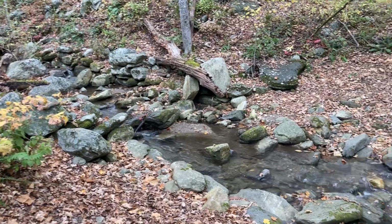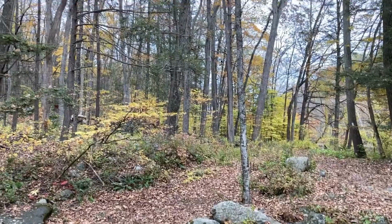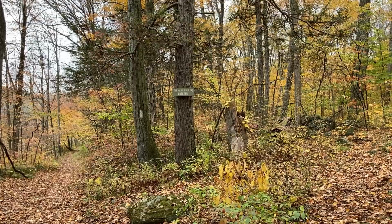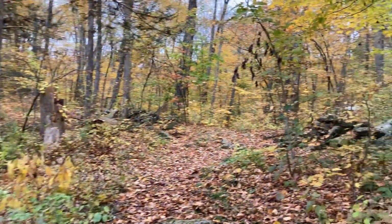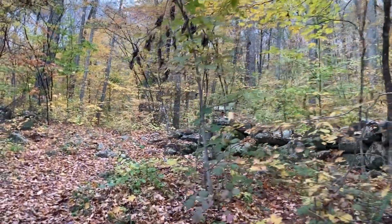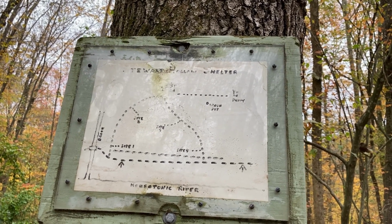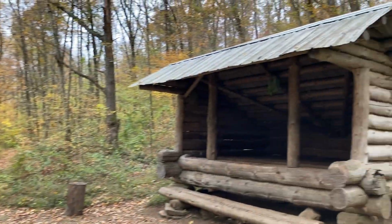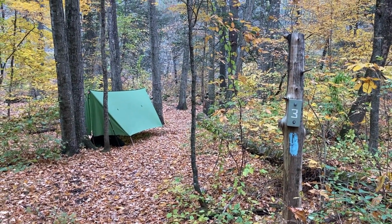Comments say that the Stewart Hollow shelter is dry, so fill up here. And there is a pair of shoes in that tree. Here's turnoff for the Stewart Hollow shelter. Let's go check it out and see it through the trees. So far, there's no one here. It says I passed 2 sites while coming in, but I did not see any. Spot 3 has some good hammock trees.